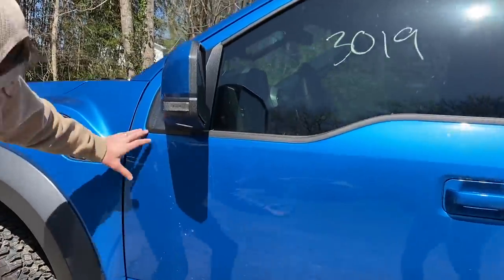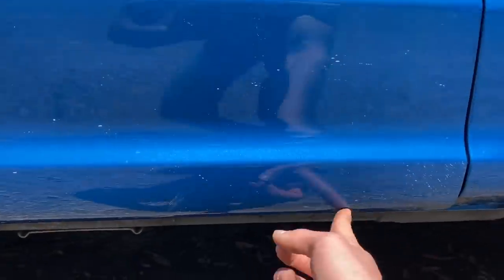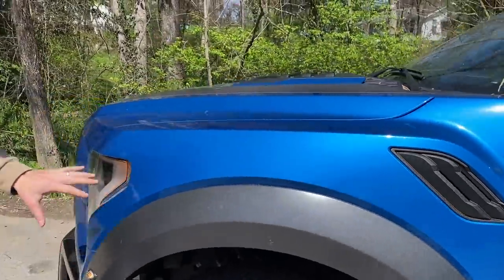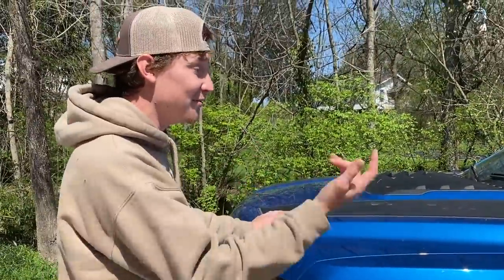Is this door damaged right here, dude? This door looks like one of the most perfect doors on this truck, and that is just a good thing. This is the driver door. There is a little ding right there. That can be fixed. So there's one good door on here, one good mirror. Is this fender good? One good fender and one good hood. So the rest of this stuff is just completely damaged.